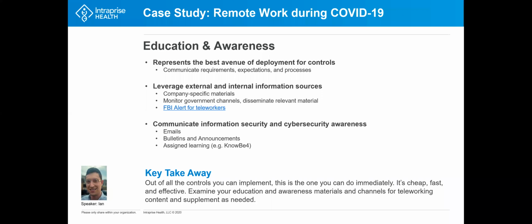Lastly, I want to do a quick discussion on education and awareness, which really represents the best avenue of deployment for all of these controls. It's something we'll want to evaluate. How can we improve upon our education program and our awareness program to compensate for this change in operational normalcy?